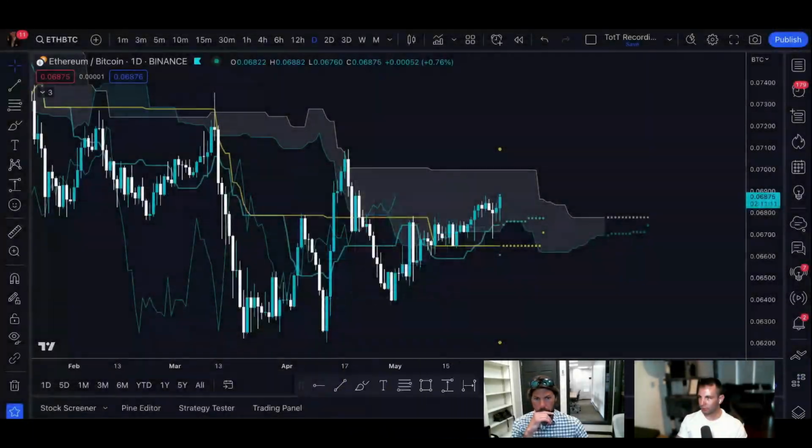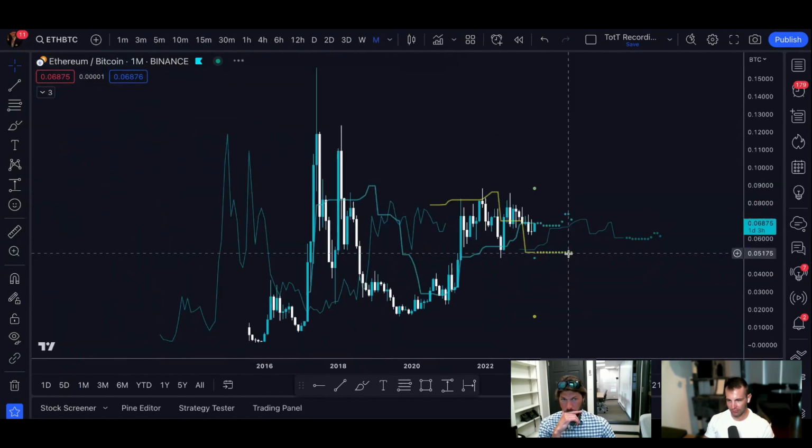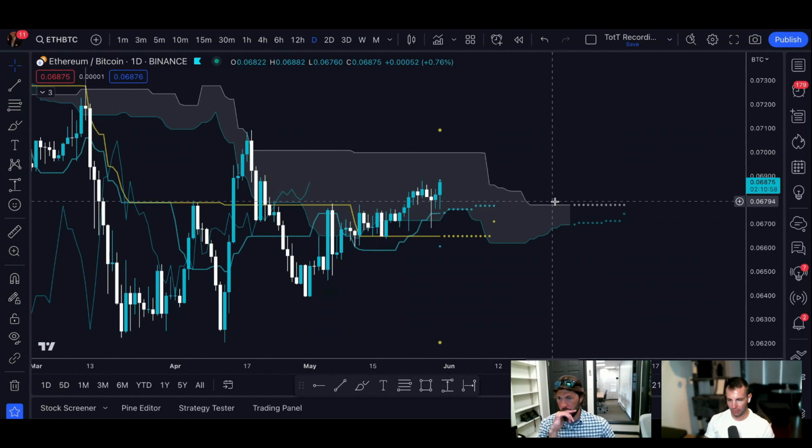I'll throw on ETH BTC real quick just to give a little primer on that. So we talk about ETH BTC a lot. It's in a 700-day range. Kind of looked like it went below the midpoint, just slowly trickling back up. Everyone has ETH as their high beta play.